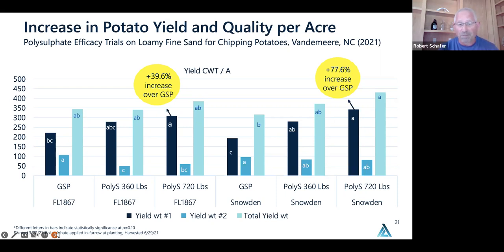So polysulphate, I saw one of the questions on there. It's, can you apply it in low pH regions? Yes, that's the answer. We are running very low pHs. We're actually actively trying to raise some of those during the growing season. This is also a multiple cropping system. So right after potatoes come out, soybeans go in. I'd love to follow up on this in the future and see if in those areas that we are applying these products, the soybean crop right behind the potato crop benefits from the long-term, season-long benefit of polysulphate.